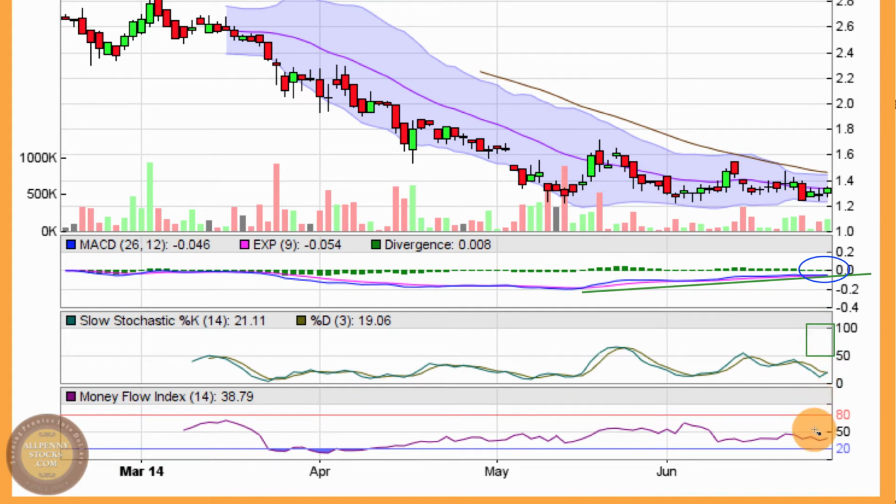Money flow index, just kind of trending around that 40 to 50 range, leaning towards the bearish side of things. Again, we want to see it on the upper half of the indicator over top of 50, to indicate people are paying higher prices for the stock. But with it just stuck in this range, not really doing much of anything, we're not getting a great deal from the MFI at all.